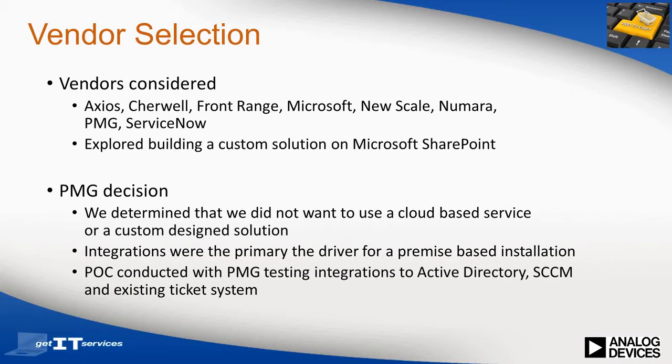Some of the key reasons that we selected PMG were as follows. We determined that we wanted a premise-based solution as opposed to a cloud-based solution, and also one that was not custom-built. Primary driver for PMG was the strength of the integrations.